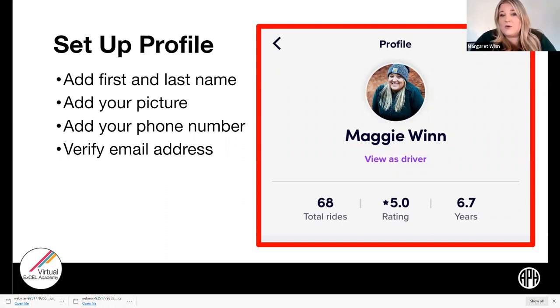So on the right of the screen, we have a screenshot of my profile. So it says Maggie Winn. It says that I've taken 68 total rides, and it says I have a 5-star rating, which I'm very proud of, and that I've been using this particular app for 6.7 years. So you're adding in your first and last name, you're adding in your picture, and then you're also going to need to add your cell phone number in of the device that you're working from. And you're also going to need to verify an email address. The email address is so the company, as they make updates or change their terms of service, you can be notified of that. You may also get information about new services that they provide or promotions. We'll talk about why it's really important for your phone number to be in there as well a little bit later.